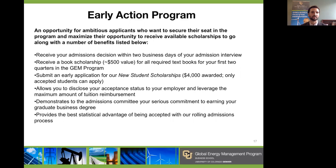On top of all these benefits, what this is really doing is demonstrating to our admissions committee that you are a serious candidate and that you're seriously considering the GEM program and you're motivated as well. We are a selective program that has a rolling admissions process. So essentially we are a first come, first served basis as qualified applicants come through. So the earlier you apply, you're securing your seat. So this is something that we definitely emphasize and highly suggest starting that application process as soon as possible. If you're considering the GEM program at all, we do suggest starting this application process as soon as possible.